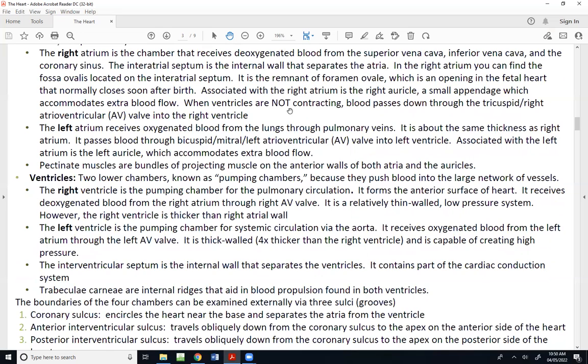When the ventricles are not contracting, blood is able to pass down through a valve into the right ventricle. We'll talk more about this in a couple slides, or maybe I think it's 2 slides ahead. We call this valve the tricuspid or right atrioventricular valve, and it's just the one between the right atrium and right ventricle.